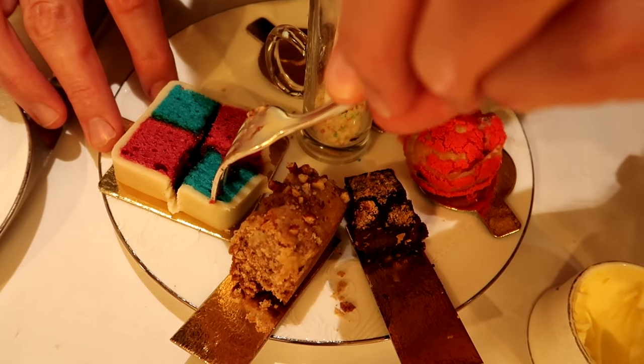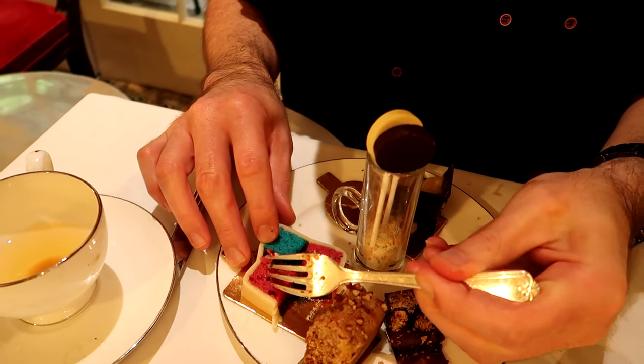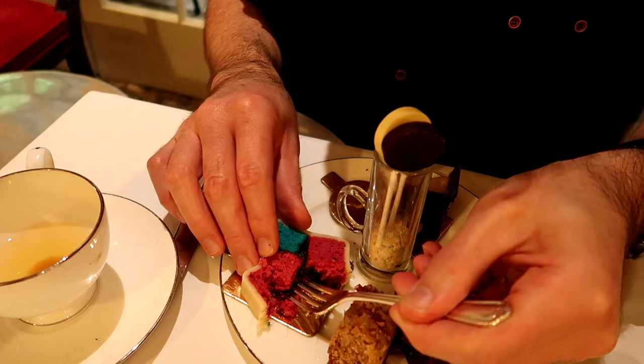Okay. Here we go. Now I forget the two flavours they were telling us that they were. I love Battenberg. Mm. The marzipan in that's very strong, so I can't tell what the flavour is. I'm going to try a little piece of this without the marzipan, just to see what the flavour is. Do you know what? I've got such a sugar high, I can't distinguish. But that is excellent. That's really, really good.